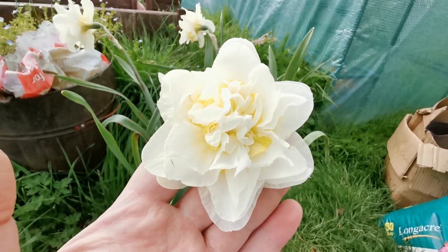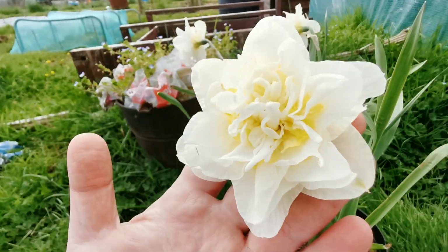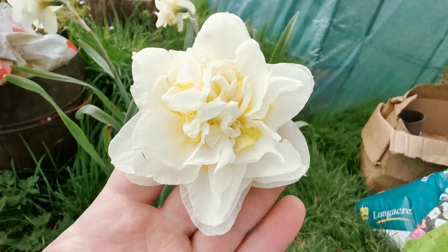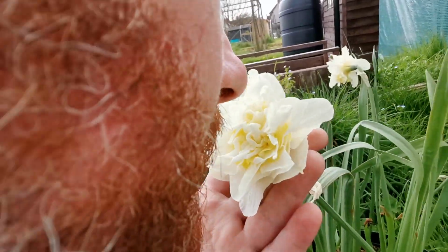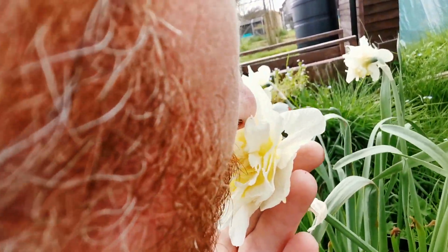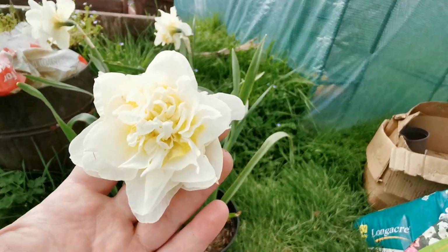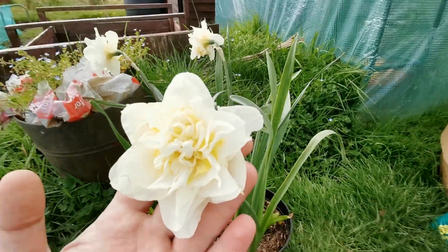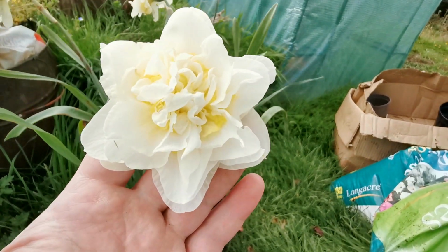This one is famous as one of the most fragrant daffodils, and to my nose it is a mildly fragrant daffodil. I wouldn't say it's light. The main note is peppermint and licorice, but it has a kind of sweetness added to it. So actually, to me, I can still classify this as a fragrant daffodil.